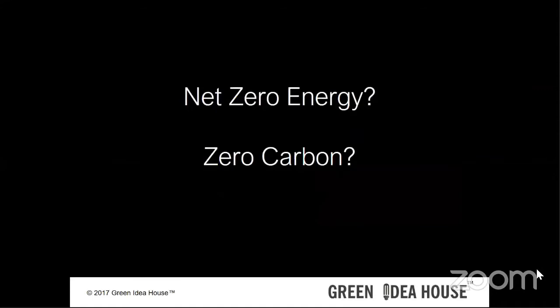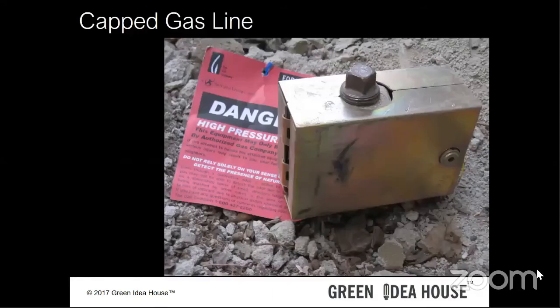So we've talked a lot about electricity. Let's talk about the carbon. We did something at the time that was seen as really radical, and it's one of the reasons why I really appreciate Sean so much. He is passionate about this subject and really gets it, and again is a warrior in the space. But we capped off the gas line. It actually took 3 or 4 calls to the gas company because they didn't believe that we actually wanted to cap off the gas line.